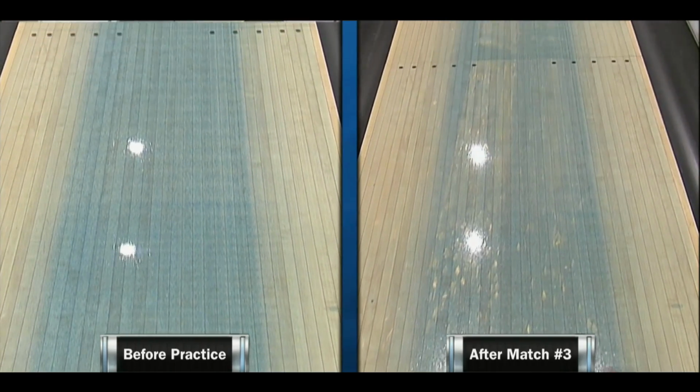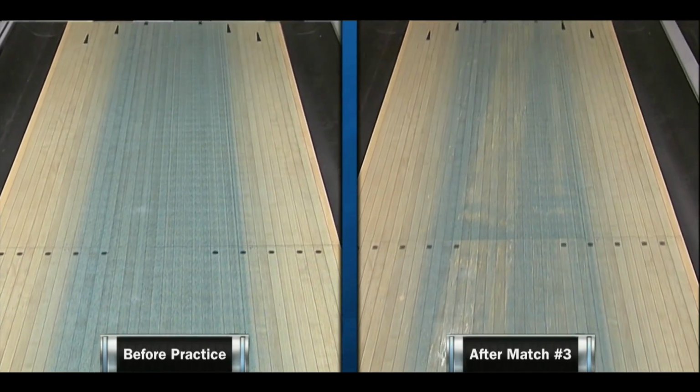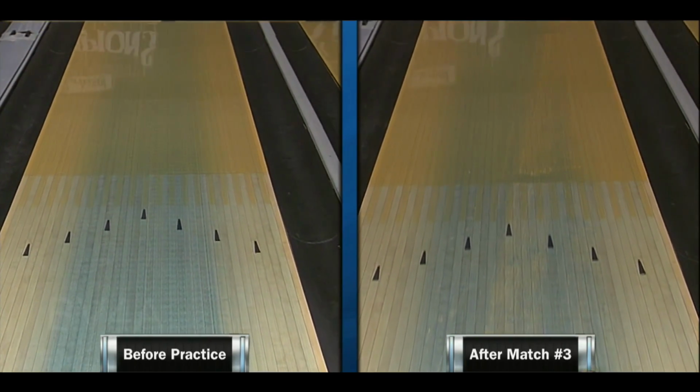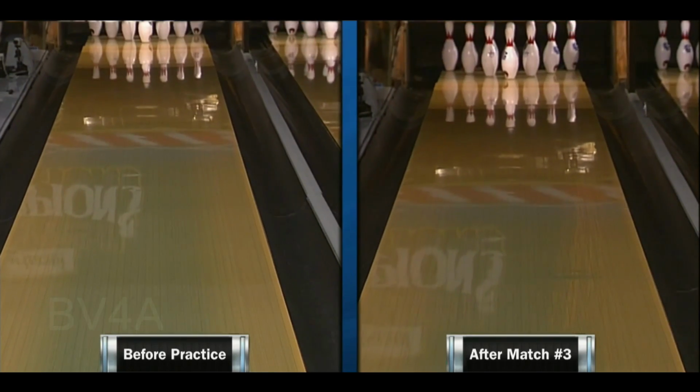Well, let's look at the migration of the oil with the new PBA Blue Oil. The players started this telecast around second arrow. They're all the way into about the 21st or 22nd board. That's just slightly left of the center arrow. So that's how much the lanes have transitioned after 3 matches. So there's still enough oil for Jason Belmonte to operate. Wes Malott, he's got to cure the 10-pin-itis.